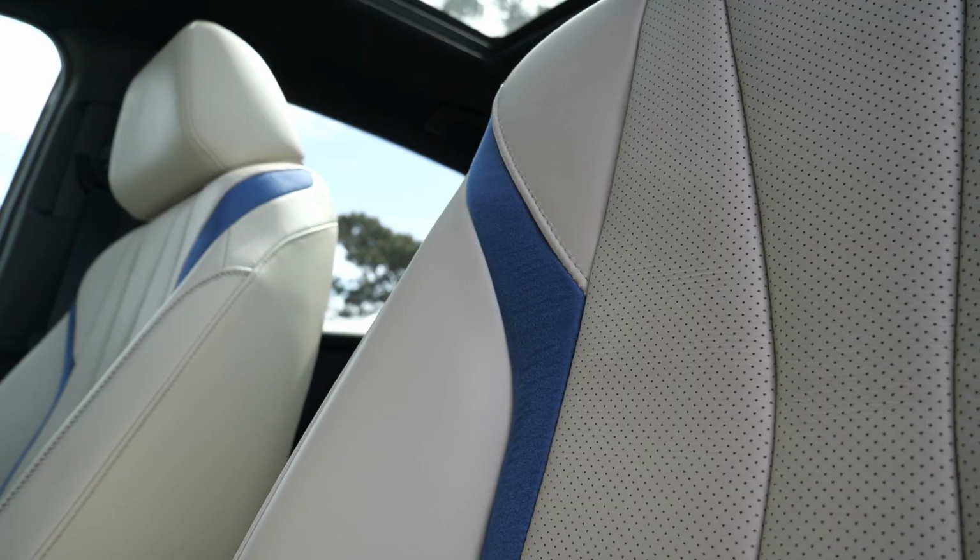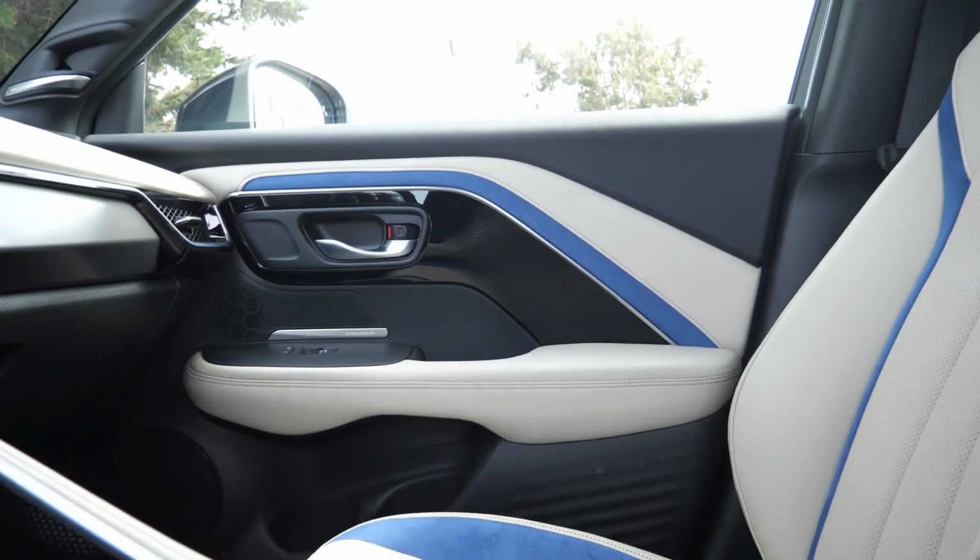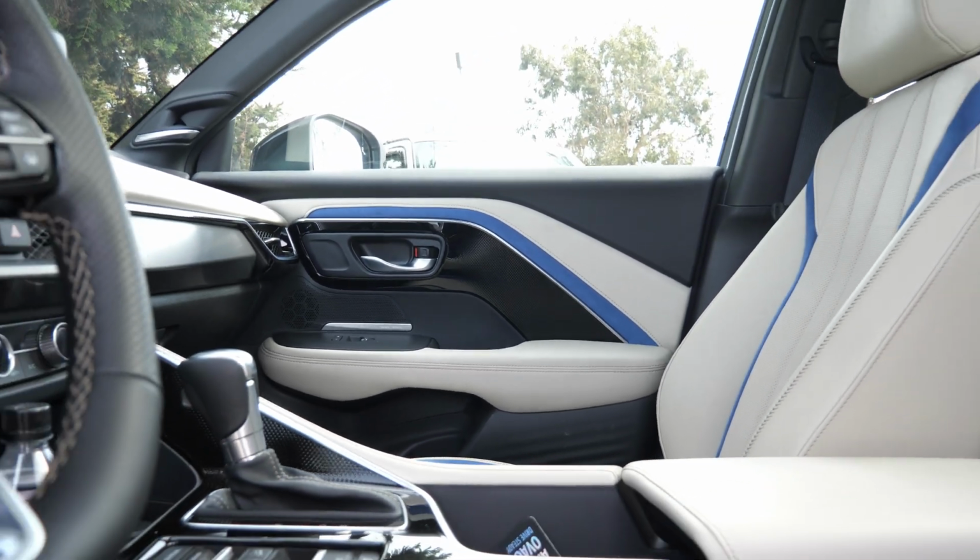Now, this one I have is called Orchid, but it's essentially a mix of white leather and blue suede material, and it's a real eye-opener and pops. Now, the overall build quality and materials feel solid, and the interior feels nicely put together.